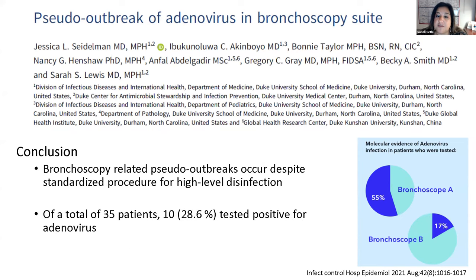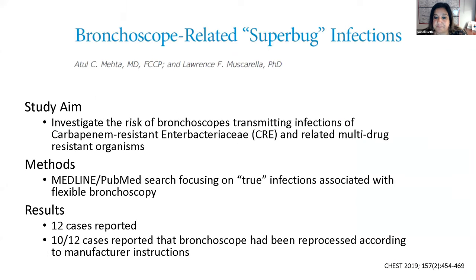So the conclusion of this paper showed that bronchoscopy-related pseudo outbreaks are occurring despite standardized procedures for high-level disinfection that are occurring in our own suites. Of a total of 35 patients, 30% tested positive for adenovirus. And that's a very significant number. 30% of these patients tested positive.